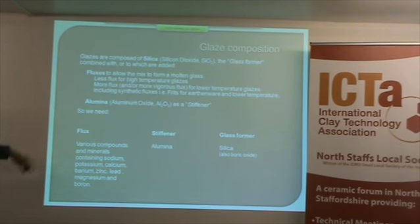So we need a flux, which can be composed of various compounds of minerals containing sodium, potassium, calcium, barium, zinc, lead, magnesium and boron. And we need some alumina, and we need the glass former, which is silica. Boric oxide, incidentally, also behaves in the same way as silica, the glass former, as does germanium dioxide. But silica is by far the cheapest and most plentiful glass former. Next slide, please.